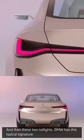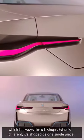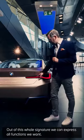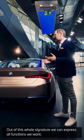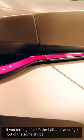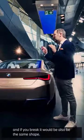And then these two taillights. BMW has this typical signature, which is always like an L shape. What is different, it's shaped as one single piece. Out of this whole signature, we can express all functions we want. So you see the red light, which is the normal rear light of the car. It's a signature. If you turn right or left, the indicator would go out of the same shape. And if you would brake, it would be also the same shape.